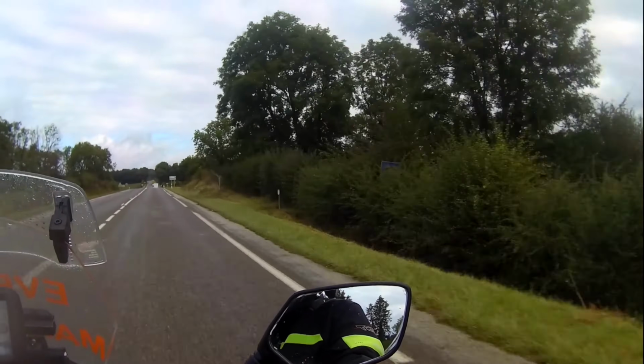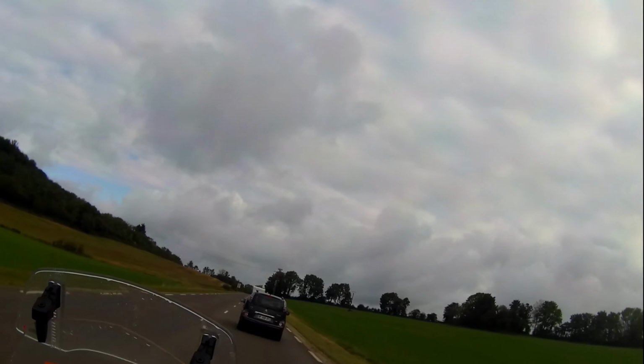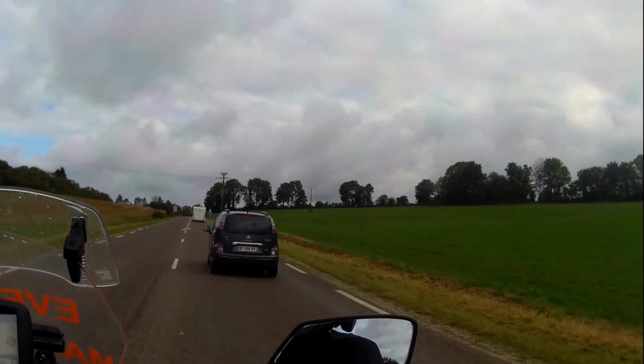Your bike must display a UK sticker. GB stickers are no longer valid. You can either display one of these stickers or a number plate sticker. Ensure your travel insurance covers you to ride a motorcycle of the size you're riding.